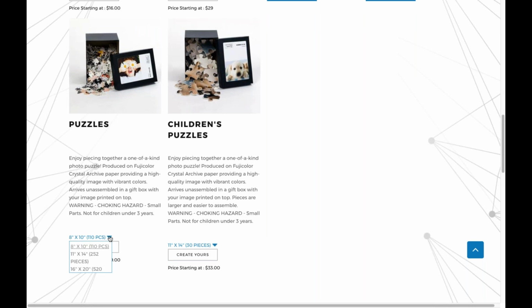The great thing is here, you can choose what size you want. It tells you how many pieces there are. So I'm just going to go with an 8 by 10, 110 pieces, click on Create Yours, and it's going to take me into my next screen. And from here, I can decide how many photos I want to put on it.